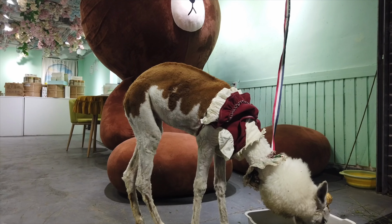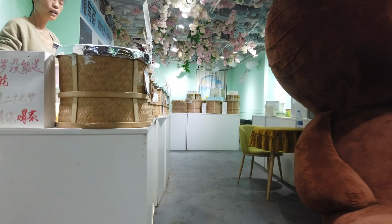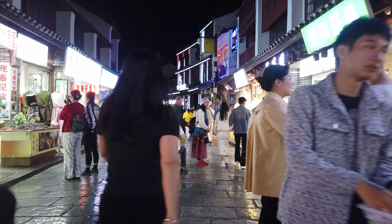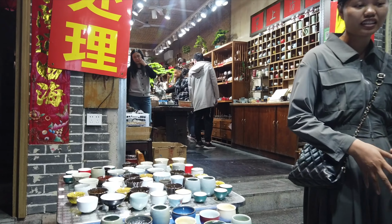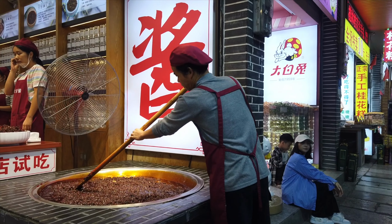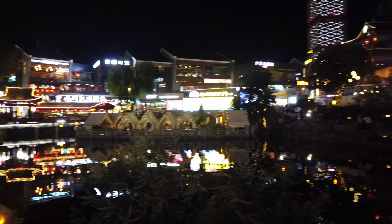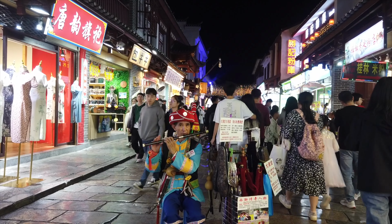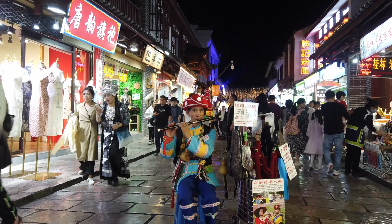Some of these Chinese shops are really trying quite hard to pull in the tourist customer. The shop behind me has a live llama, chewing some grass in the front of the window to try to advertise their tea. Oh, it has gotten very loud and very crowded at 9 o'clock at night in this market.